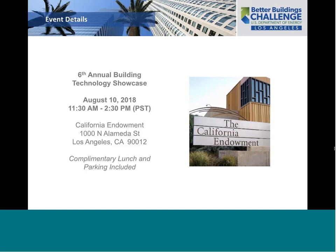A couple of logistical details, or reminder rather, the event will be August 10th from 11:30 to 2:30, so a long lunch essentially. Plenty of time for networking. We'll talk about opportunities to exhibit as well. The format is fast pitch presentations. We'll have 2 panels of owners discussing how they go about selecting and deploying technologies in their properties. And so we've got a great roster of speakers, including top folks from Brookfield, from Irvine Companies, Kilroy Realty, LaSalle, Tishman Speyer, and one more to be confirmed. So it should be a lot of fun, good food and parking included with that.